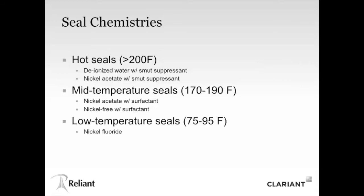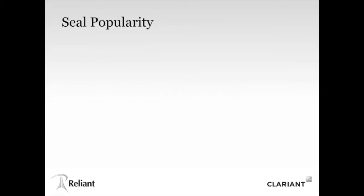Finally, we have a low temperature seal, which runs around 75 degrees or room temperature to about 95 degrees. And this includes a nickel fluoride seal. There are many pros and cons to these different seals, but we're going to go over them a little bit later in the presentation. First, let's go ahead and look at seal popularity.